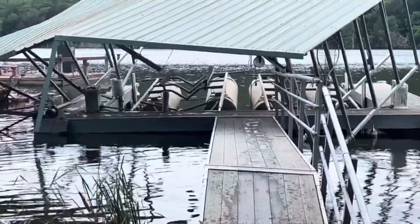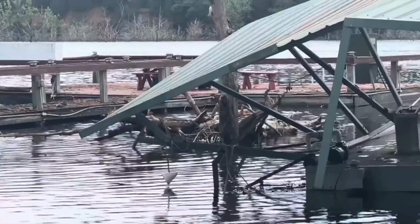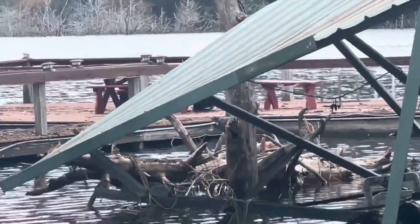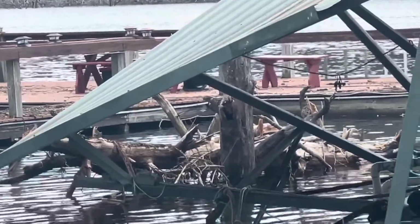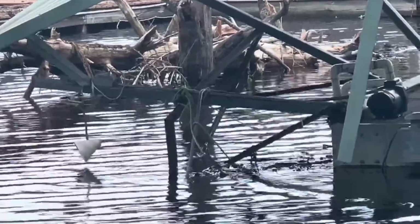Out on that main pier was a park bench and 4 chairs. The park bench table is still there. The chairs, 2 of them are gone. 2 of them are still there. I got one right here beside me, so I know one's here. We might find the other one somewhere.